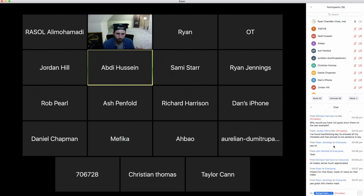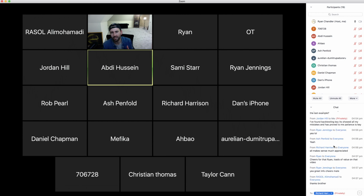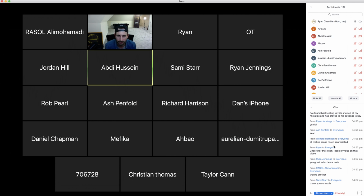Just keeping things simple, understanding the push and exhaustion, and this backtesting, and actually realizing what's happening whilst you're backtesting.